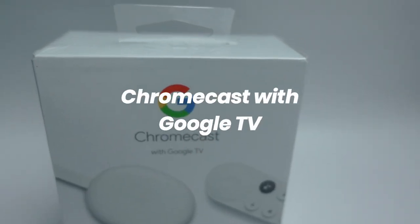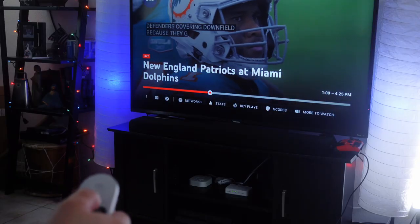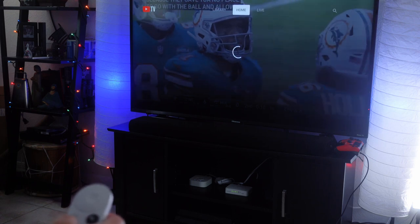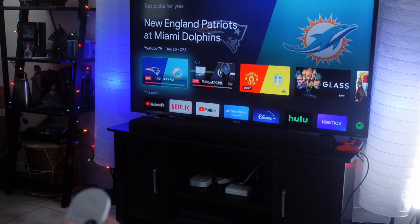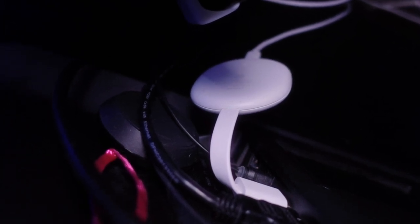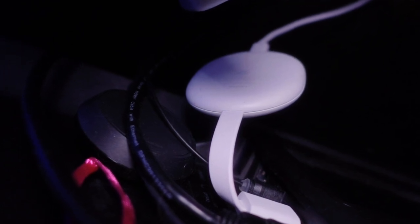One of the nicest surprises we've gotten from Google this year is the release of the Chromecast with Google TV, the next generation of Chromecast devices, which sports a brand new UI and a remote control. I have one of these in all the TVs in my home. It's very intuitive, and the recommendations powered by Google AI are always on point.